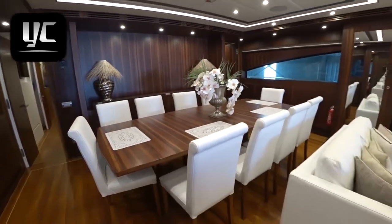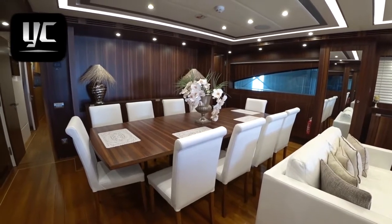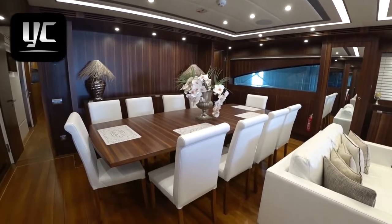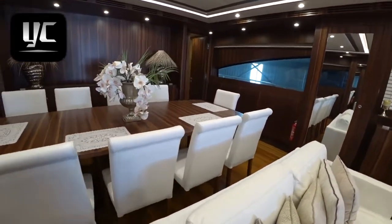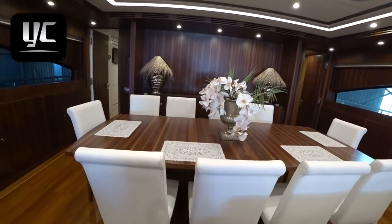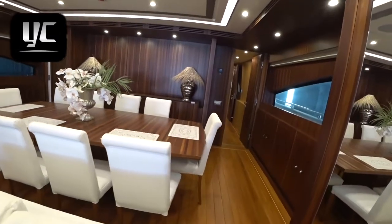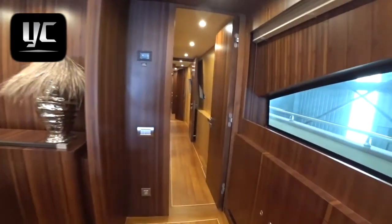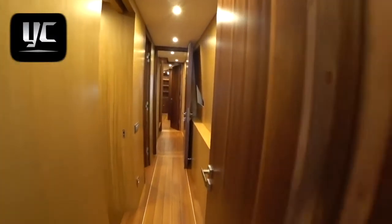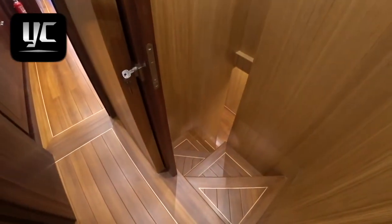And though it was meant for only 8 guests, you see that the dining table can accommodate 10 people easily. So from the left side, starboard side, there is the way to the galley and the crew area, and from there a stairway to the wheelhouse. And from this corridor, we are proceeding to the master cabin. These are the stairs to the lower cabins.